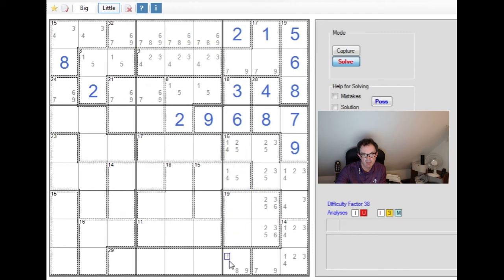Now can we make 12 anyway? Yeah, only with 8 and 4, I think. So if my arithmetic was correct, this would have to be a 4 and this would have to be an 8. That means this has to be a 4, because we know that there can't now be a 4 in this 15 cage. Let's remove all of those 4s there. But that means we can't have a 4 in this 14 cage.